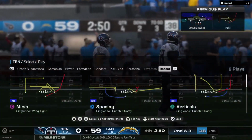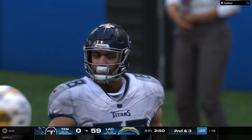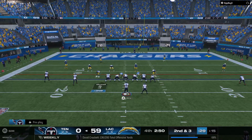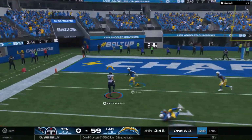The drag route, we used to say this is day one install. Every single offense in the NFL has this sort of route, especially for the tight end position. And depending on the speed and the run after catch ability of the tight end, sometimes it can lead to some of the biggest gains.